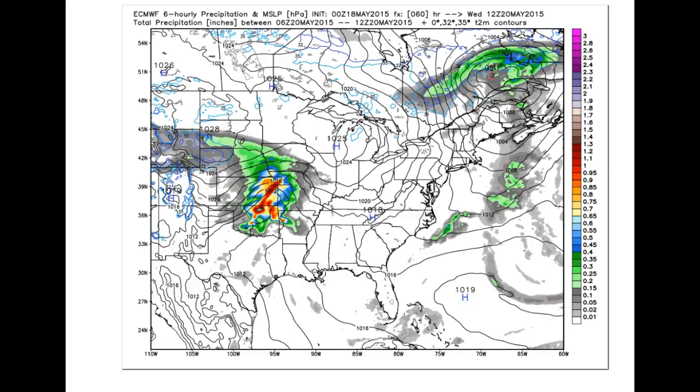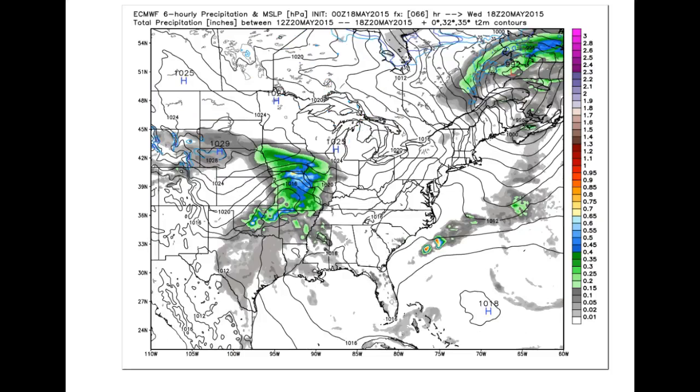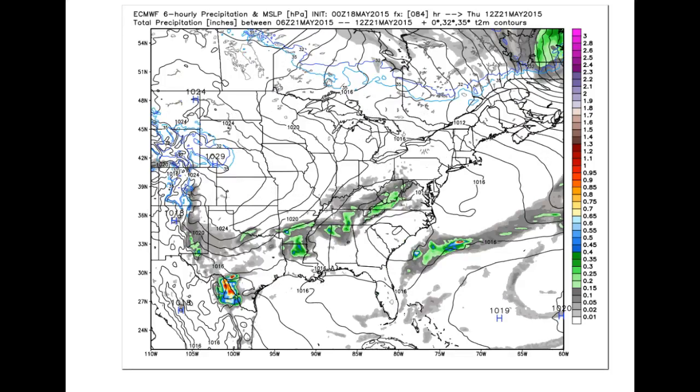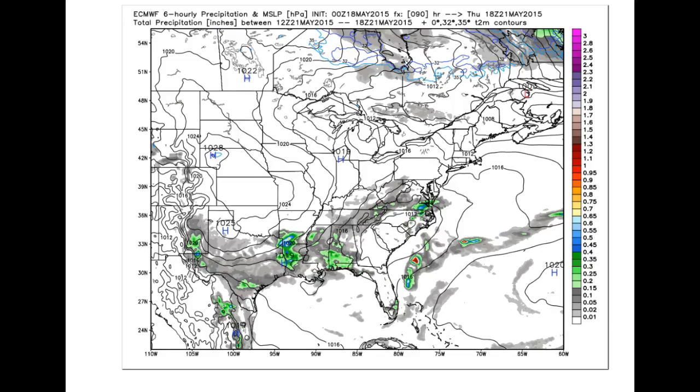Then blustery conditions follow, and also some scattered rain shower activity, mostly higher terrain induced, and the wind gusts here could reach 40 miles per hour. With the full tree canopy now that we have, that's lowered thresholds a little bit, so 40 miles per hour could produce a few outages. So we're watching that start to move on out in the east, and high pressure begins to build in for a pretty nice day on Thursday.